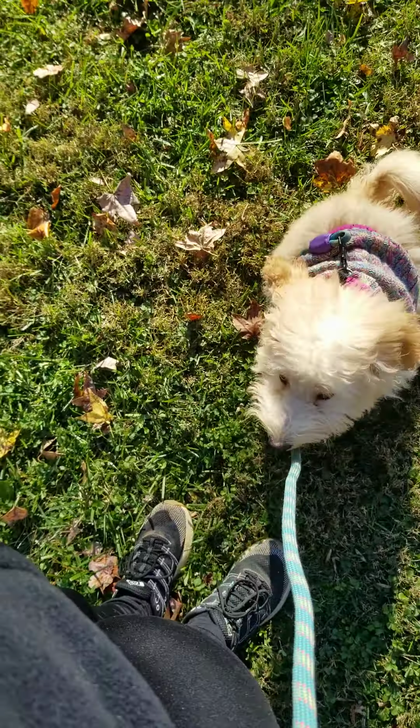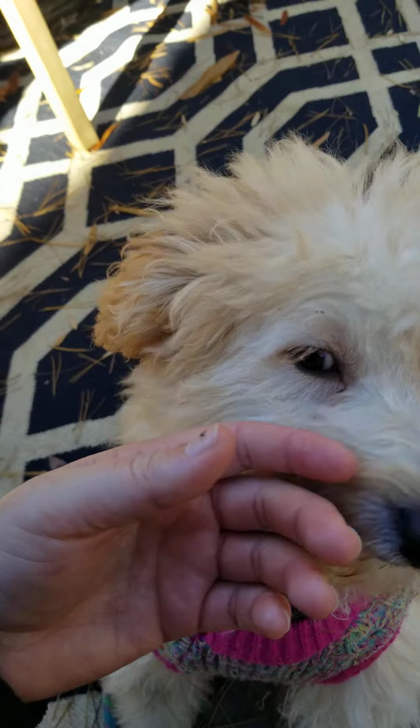I'm going to walk her all the way back up to where we started before I give her this last treat. Good girl. That's it. Take it. I'm going to pick it up. And now I'm just going to pet her because she did good. And that's all we're going to do today so that we don't overwork her brain.